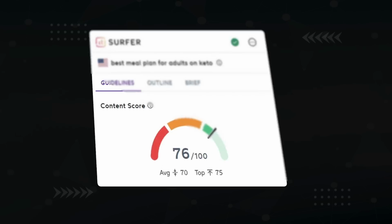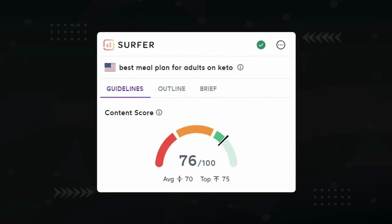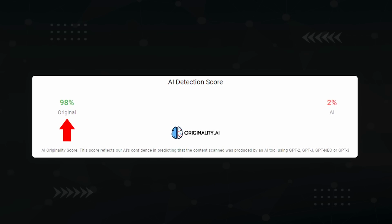I knew this was a long shot, but I presented this idea to the management at Surfer, and they got a beta version back to me that freaking blew my mind. Out of the box, we were getting Surfer scores in the 70s or higher, which would have taken an SEO expert on my team an hour to optimize for. And that's not even considering the time it would take a writer to write it. And many of these articles were coming out with AI detection originality scores of 98%.